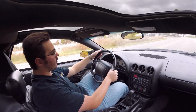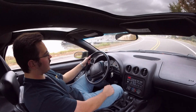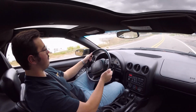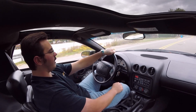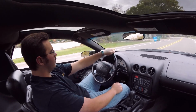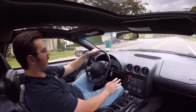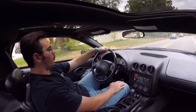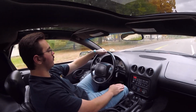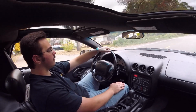The car still handles pretty decent. It doesn't have a lot of body roll. My V6 Firebird has a lot more body roll with about the same miles on it. So these shocks seem to have held up a little bit better than the V6 Firebird, but the steering has not. The steering on the V6 Firebird is fine. This car, not so much. Why they weather so much differently, I don't really understand, but I never claimed to be a genius.